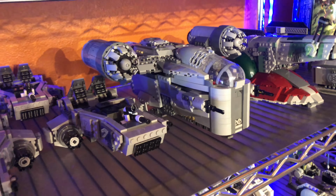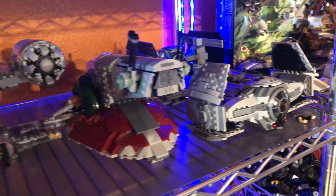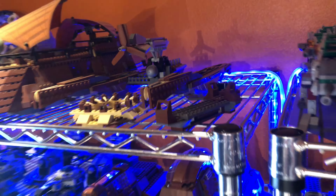We have some First Order stuff. And then we have some Bounty Hunter stuff with the Razor Crest and the Slave One. That's the 20th anniversary Slave One, as well as some TIE Fighters. So this is kind of a more random section I have here. And then this section right here actually finished off my Separatist vehicles going throughout this whole thing right here. And then we have Vader's Castle at the very top and a bunch of Battle Pack builds, which go throughout the top over here, and a Wookiee Catamaran. So that is my first two shelves.